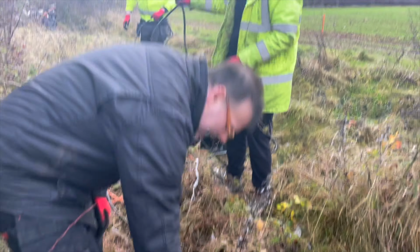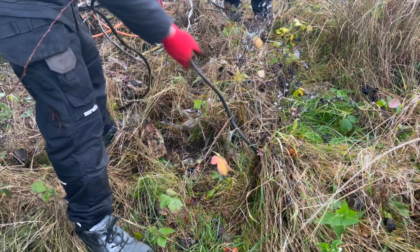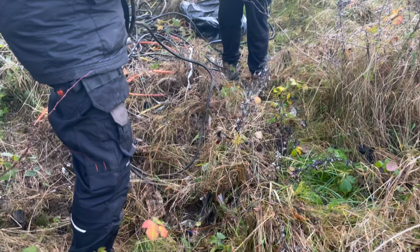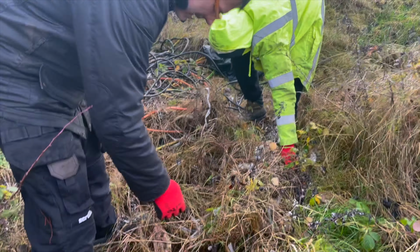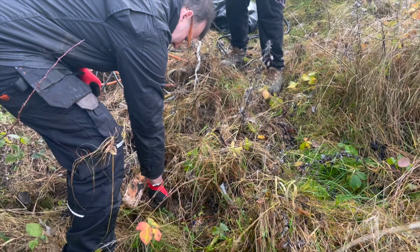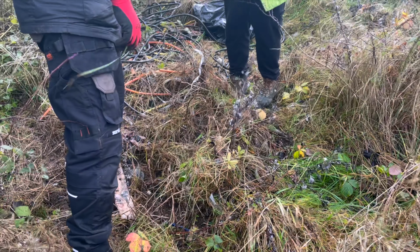It just gave us a quick introduction really to what was under the ground and what was in the ground, just in terms of it looked like a lot of old builders stuff dumped quite a while ago. Nothing too serious, but a lot of it, and that was the pain really of all of this clearance, how much there was.